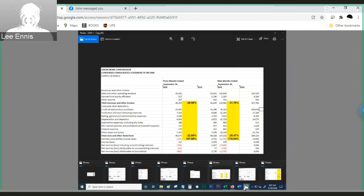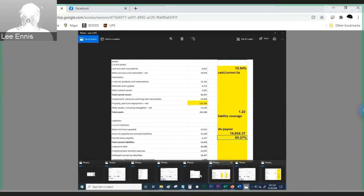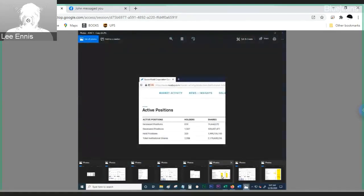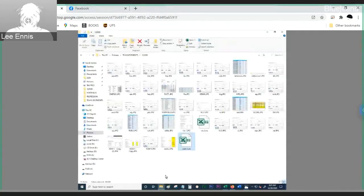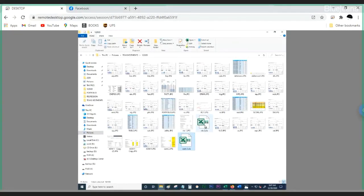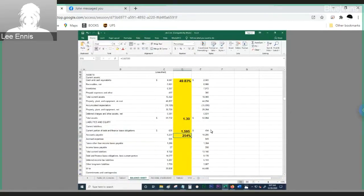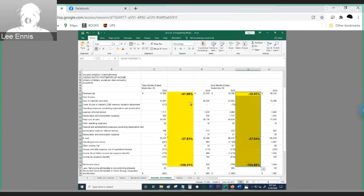Okay, that's huge. Let's take a look at Valero. Where'd it go? Huh, but I had it pulled up. Let's see. Oh, okay, that's why. Okay, here we go. I didn't do a picture of this one.